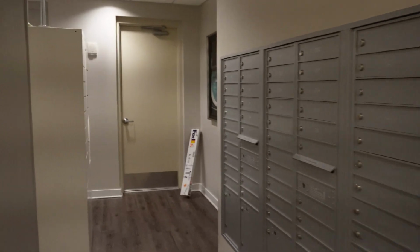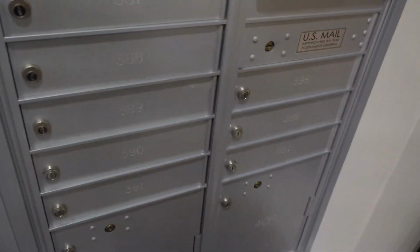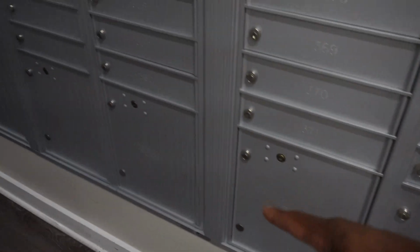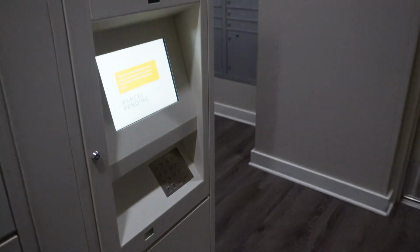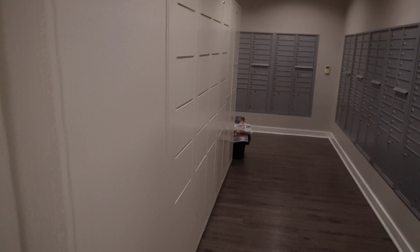All right, so here's gonna be the mail room. There's a few different ways you get your mail here. One of them is if the post office drops it off in your actual mailbox here. Sometimes it may give you a little key if it's a bigger package, and you might get in one of these bigger lockers down here. Or there's another way where you actually get a code sent to your phone. You would come over here, type in your phone number, or type in the code that they sent to your phone, and then one of these even bigger lockers will open up right here. So there's a few different ways you can get your mail.